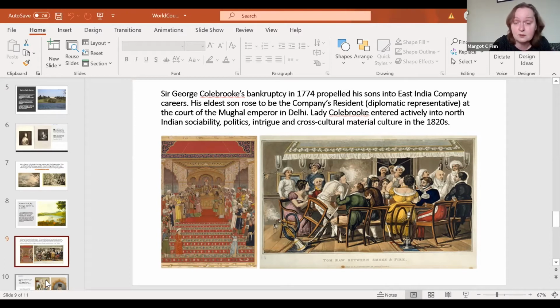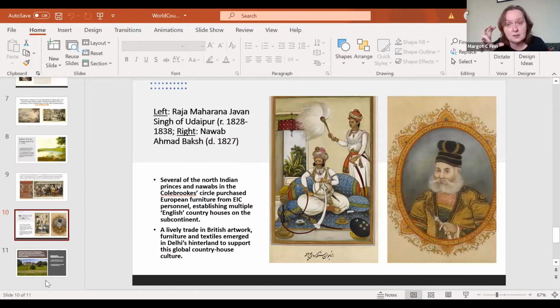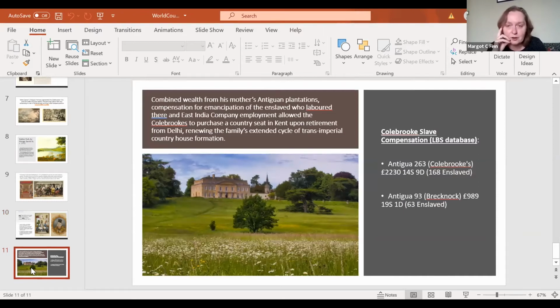And what we begin to see in the circle of the Colebrooks in the 1820s are a number of Indian princes and nawabs who engage in a very active traffic or exchange, purchasing, gifting of English material culture that's suited for English country houses. And several of these princes, including the two that I've depicted here, have one or more English country houses fully furnished with European kit, effectively, in North India. And so you begin to get a transatlantic, global, if you will, country house aesthetic that extends from Britain into British colonial areas. And I think that trade and its implication, why Indian elites are choosing to do that, merits significantly more investigation.